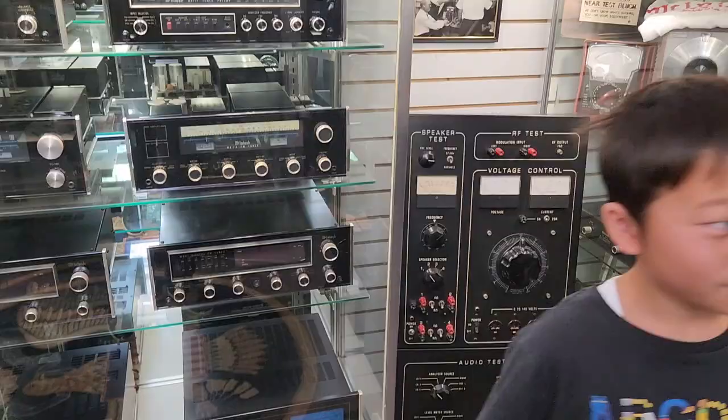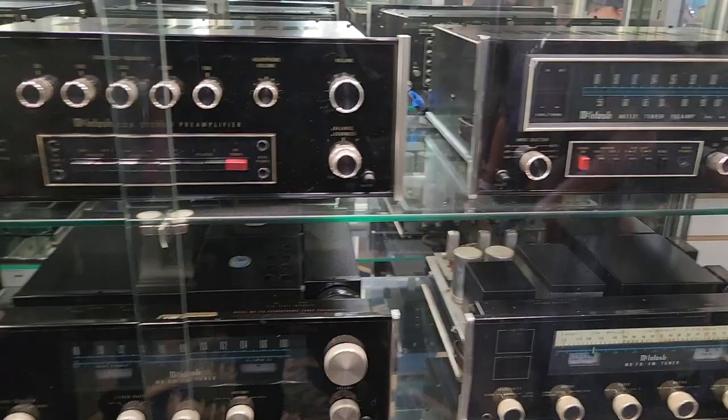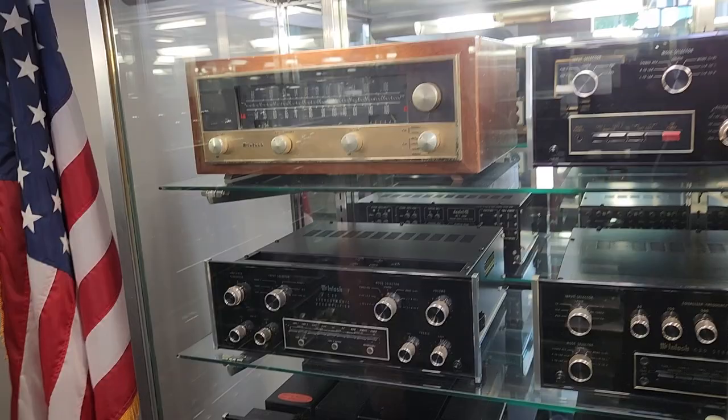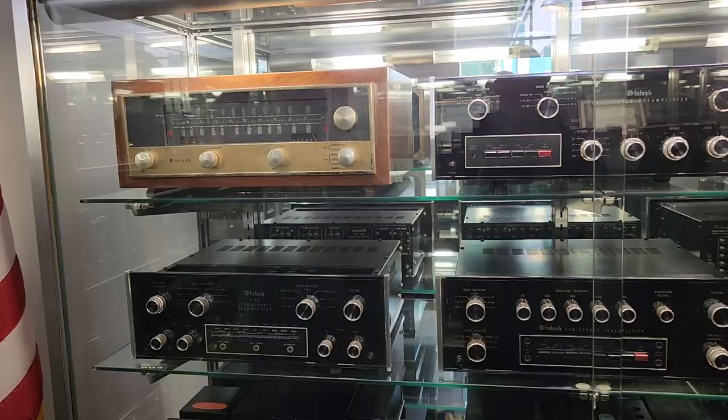So wait, tell me, you never talk about this piece. Oh, MR-55, that's their first tuner. Difficult. Yeah, they're very hard to fix now. Costly, because everything has to be rebuilt, and that takes a lot of time. And then in the end, it was such early technology.